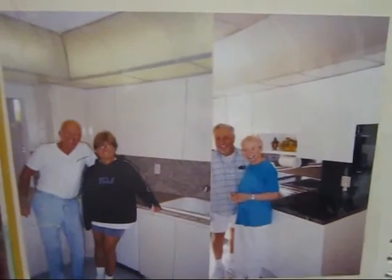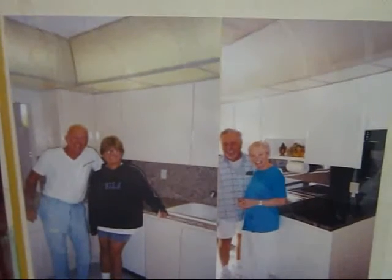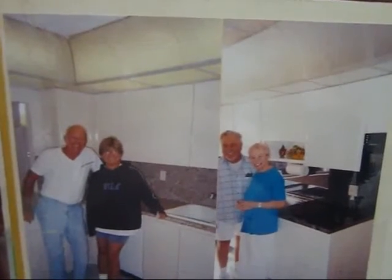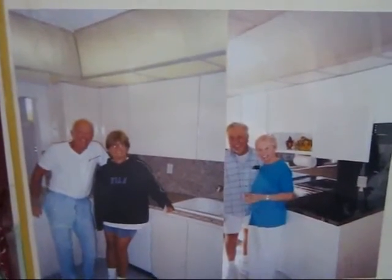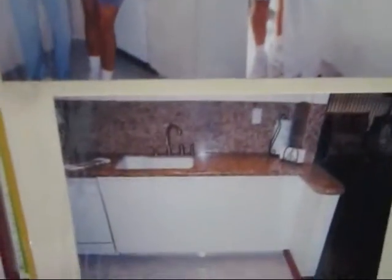This is my cabinet layout. Everything you see in here was built and installed by myself. These are customers that I did the work for. This is a refacing job.